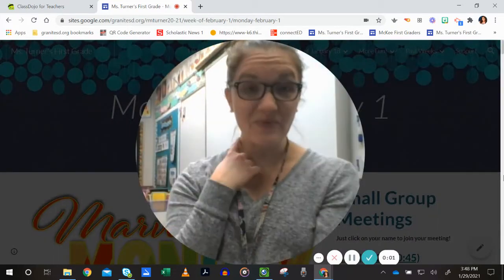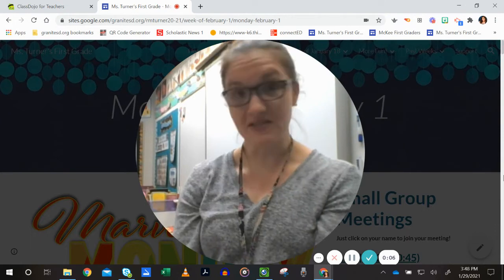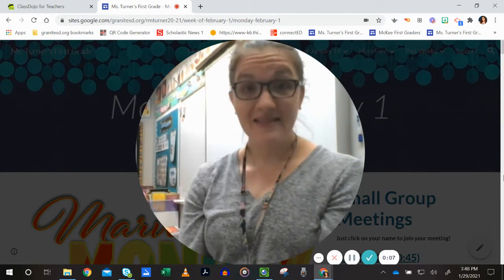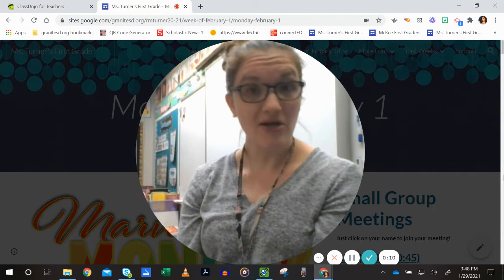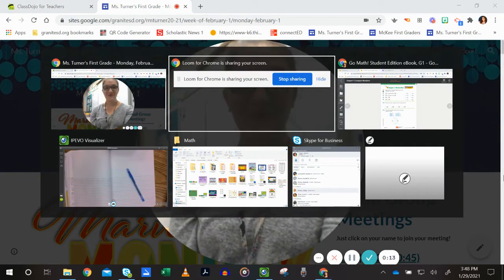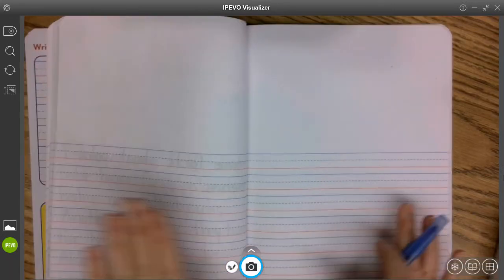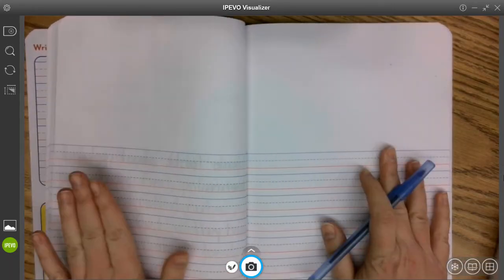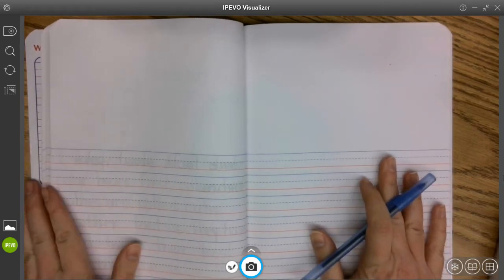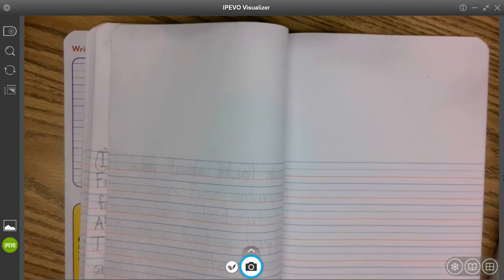Hey, first graders, we are going to work on another informative or expository text this week. This week, our topic is groundhogs. So we are going to look here in our journals. I want you to find the first place where you have both sides available. Okay, and we're going to come to the first side here.